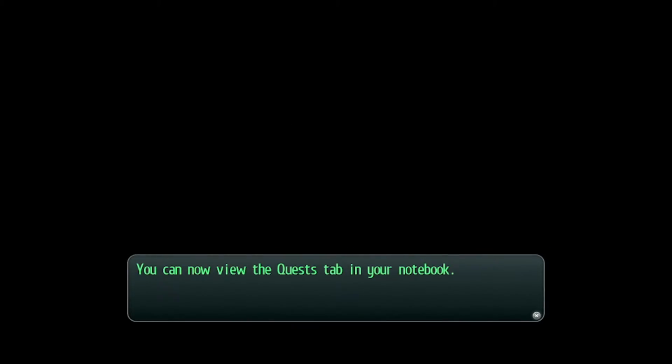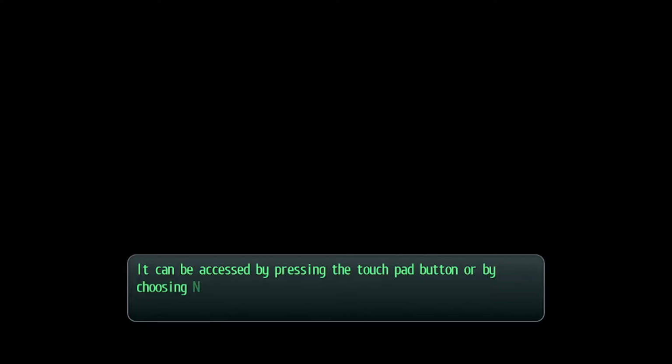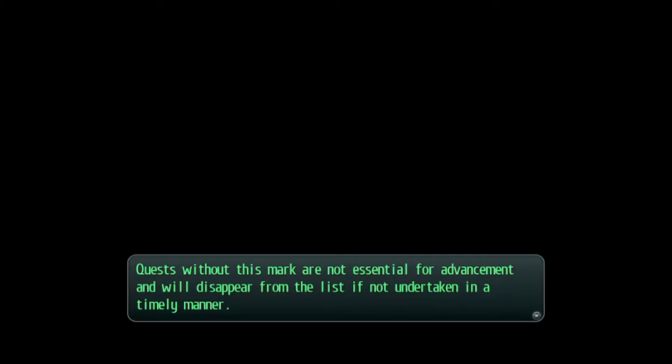You can now view the Quests tab in your notebook. The Quests tab automatically records the progress of all quests, extracurricular activities you undertake. It can be accessed by pressing the touchpad or by choosing Note in the camp menu, followed by Quests. Some quests must be completed in order to advance the main story. These quests have a required mark next to their name, and the story will progress only once they've been completed. Quests without this mark are not essential for advancement, and will disappear from the list if not undertaken in a timely manner.